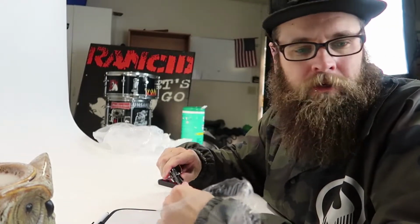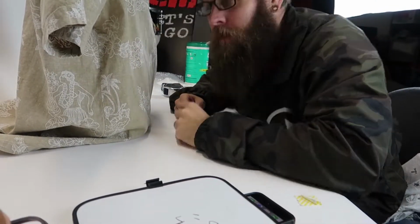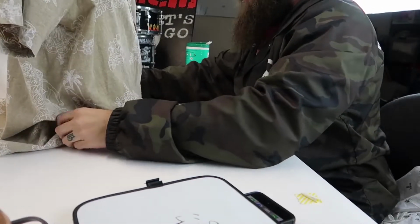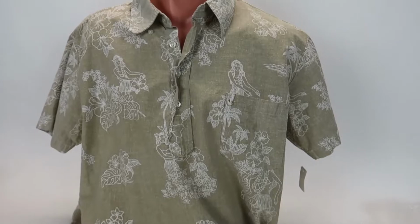All right, let's get into these clothes. Totally forgot I had mannequins behind me. Get a picture for the profile. The main picture, I'll use this, I think. Kind of see how it'll look on the body.